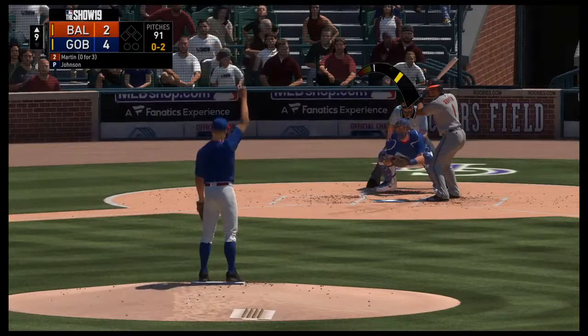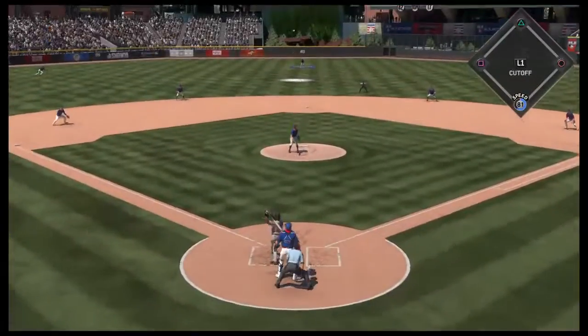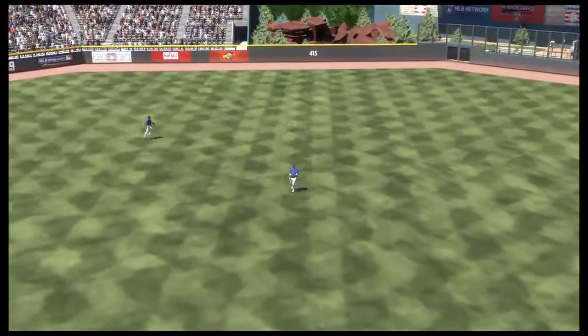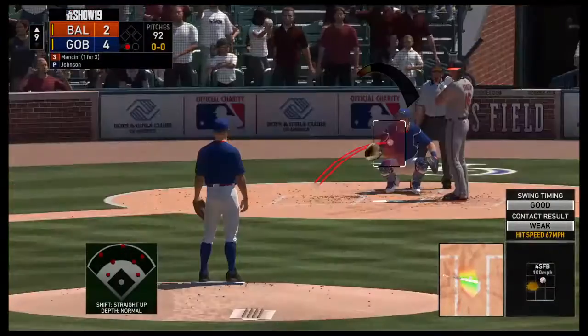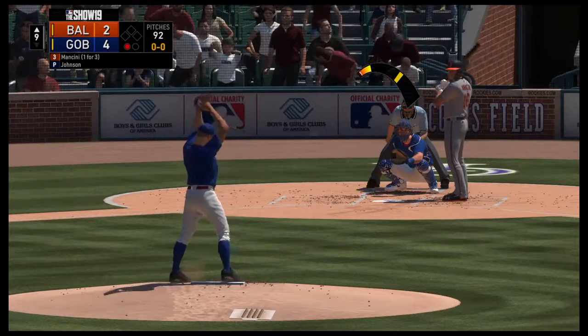Here's another 0-2. Lifted into the air to shallow center. Happ has it in his tracks, looks it into his glove, and there's one gone. Now at the plate, Trey Mancini. He launched one over the wall back in the opening frame.